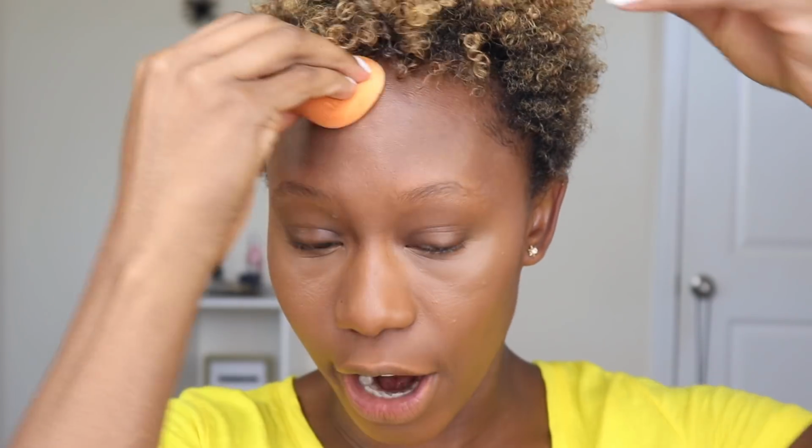Now, as you can see, the foundation and the concealer are not marketed as a mattifying product. I wouldn't necessarily say dewy, but it is more of a natural radiant, not satin whatsoever. It's a natural radiant foundation, which is again why I would not use it in the summertime. So I'm going to go ahead and set the rest of my face, and then we'll come back and talk about my thoughts on the concealer.